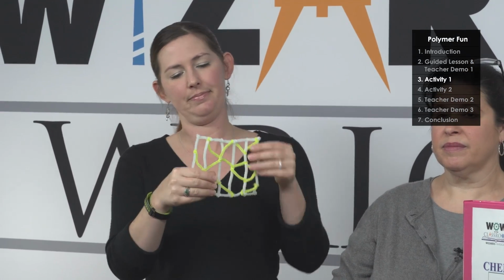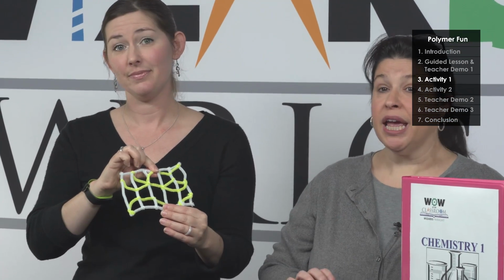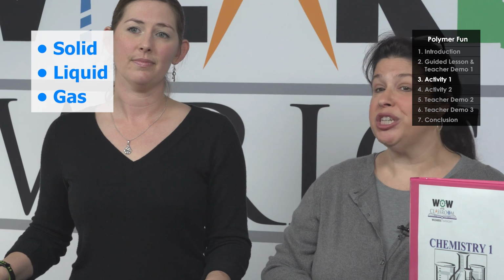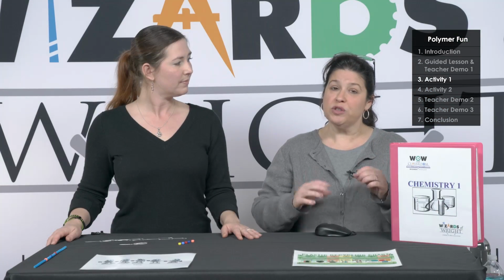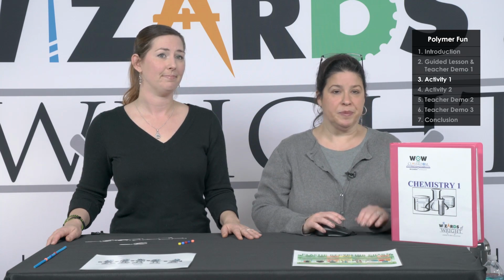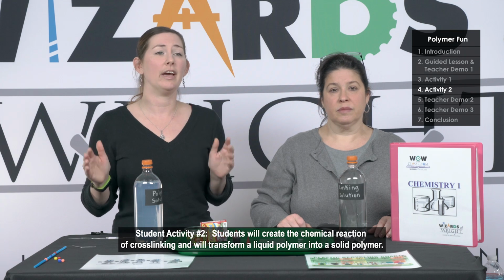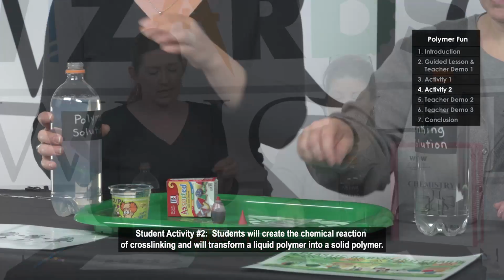Explain to the students that they're now going to perform this chemical reaction and transform a liquid polymer into a solid. Review the states of matter with them, solid, liquid, and gas, and review that energy is needed to change a state that the matter is in. Teachers, once the students receive their baggie, make sure they know not to open it. Now in student activity 1, the students will line up and come up one by one to get their polymer. You and the wizard will add 2 solutions to each baggie.